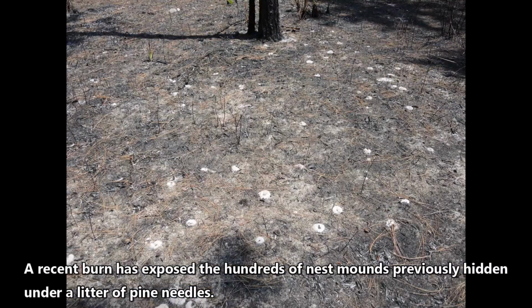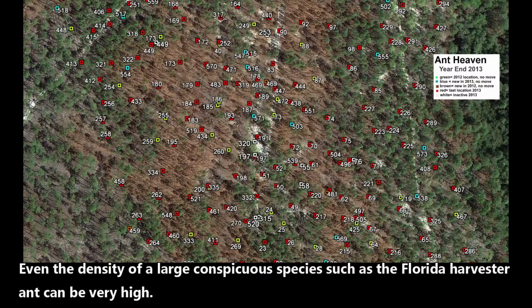A recent burn here has exposed hundreds of nest mounds previously hidden under a litter of pine needles. Even the density of a large conspicuous species such as Florida harvester ant can be very high.